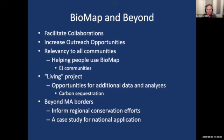And so finally, if successfully conserved, the vision that we hope we've laid out here with BioMap will allow the full complement of Massachusetts plants, animals, and habitats to survive and thrive. And we hope that this will be side by side with a thriving population of Massachusetts residents that have ample access to nature and outdoor recreation, while also trying to ensure a climate resilient landscape that protects our rich natural heritage for now and for future generations.